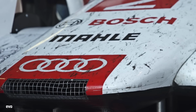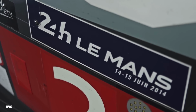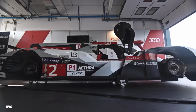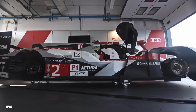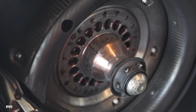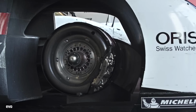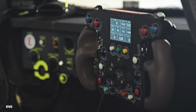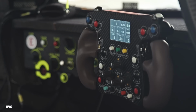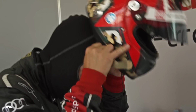Built around an incredibly strong carbon safety cell and pushed into the ground by massive levels of aerodynamic downforce, the R18 e-tron is an astonishing looking machine. It's powered by 2 propulsion systems, a 4-litre V6 turbo diesel developing 573 brake horsepower and driving the rear wheels, and a KERS system which harvests and deploys an additional 228 horsepower via an electric motor generator unit mounted on the front axle. Super efficient, super fast and super reliable, it's perfectly evolved for the demands of endurance racing.